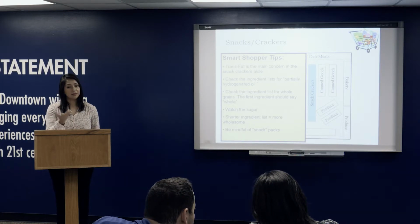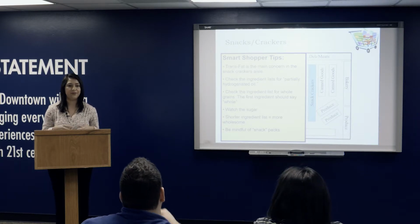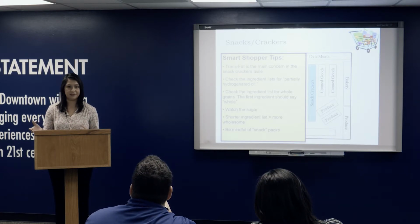If you are getting like the granola bars, how you said, if it says whole wheat or like whole grain, the first ingredient should say whole. If it's not whole in the ingredient list, it means it's a refined product.